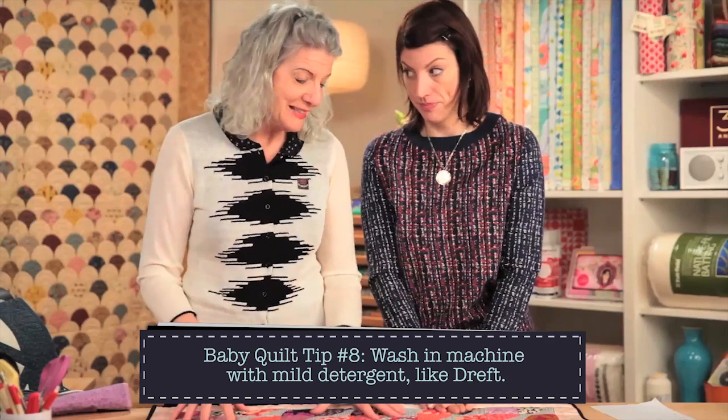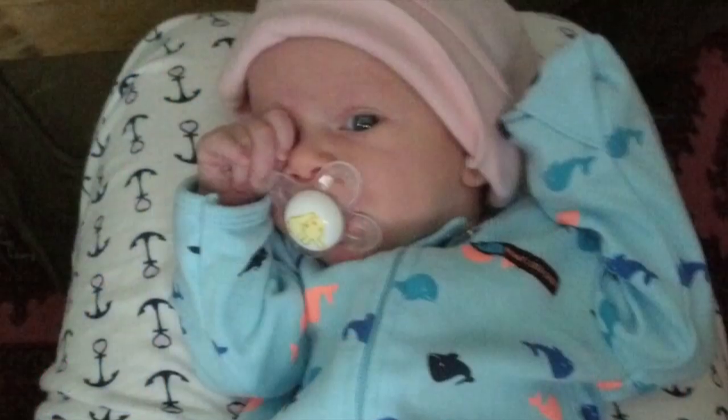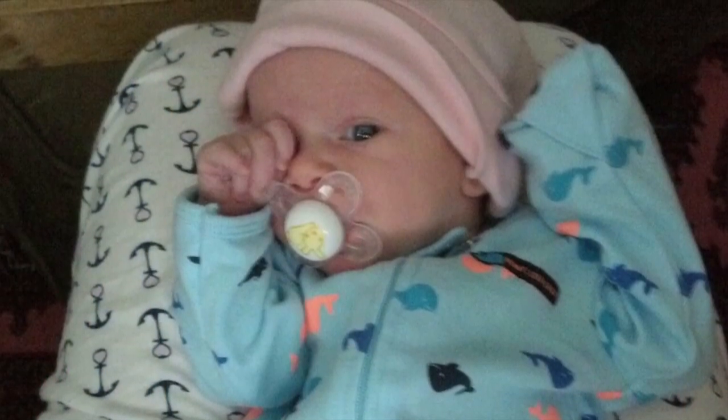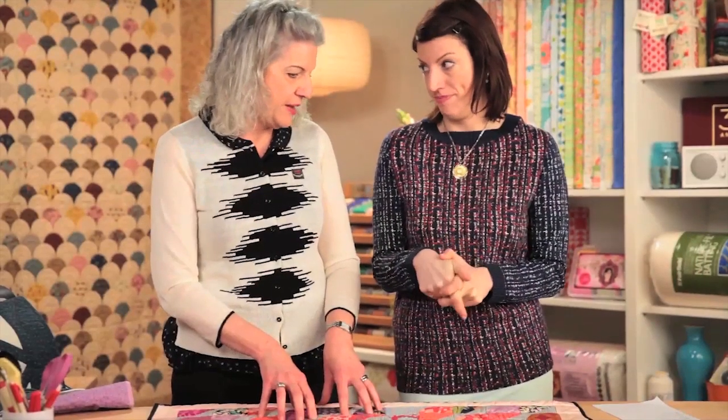And what's so neat is we have a picture, and we brought some photos, a photo of Dorothy. And this is Dorothy, whose mother is Sarah, our good friend. Very new baby. And this is a quilt I sent along for Dorothy. And this one is going to Dorothy because, like we said, they need lots of quilts.